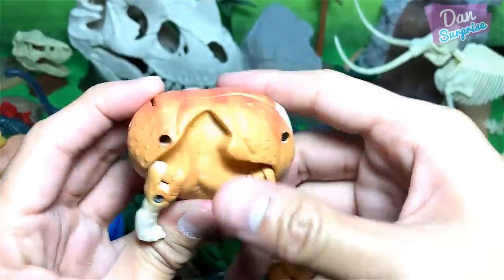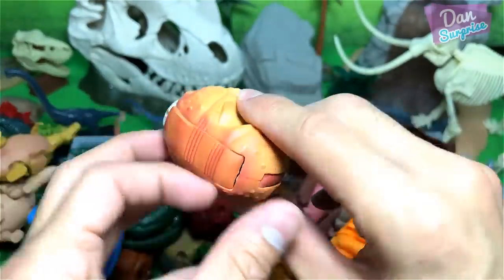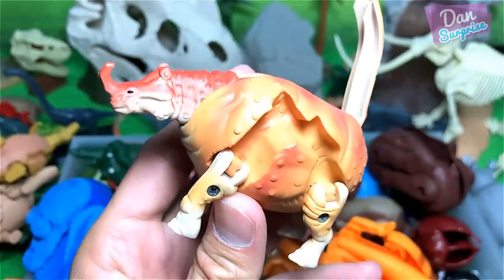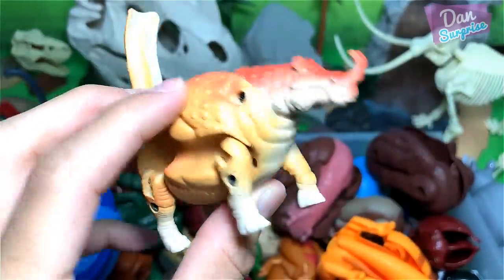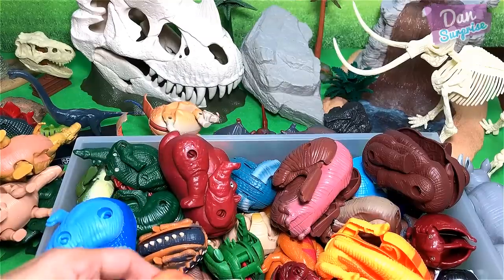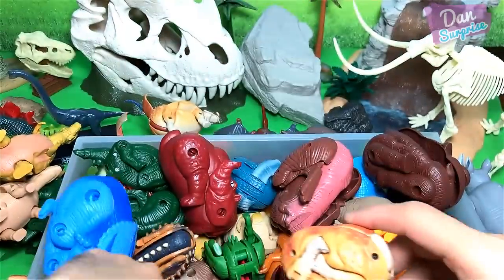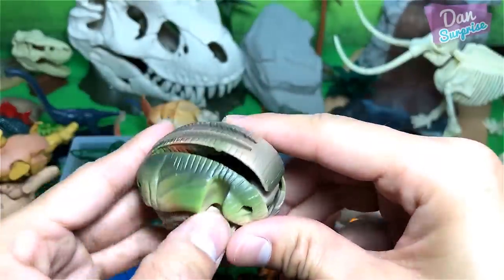Okay, the next one. This should be slightly more difficult for you guys. Just maybe slightly. Okay, this is not a dinosaur. This is a prehistoric creature, which is known as a Megaceratops. It looks like a modern day rhinoceros. Is this like the same one which we have already transformed? Yes, exactly the same. So let's skip this and proceed to the next one, which is over here.